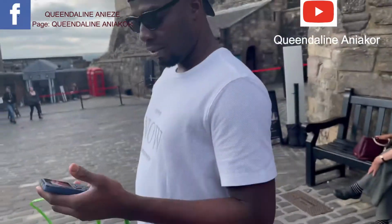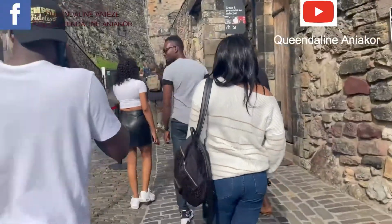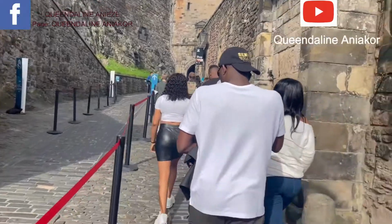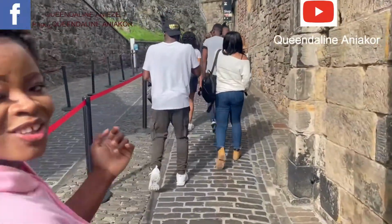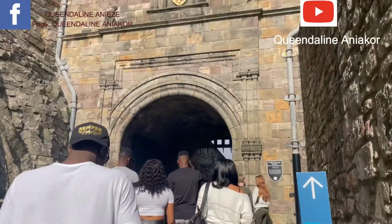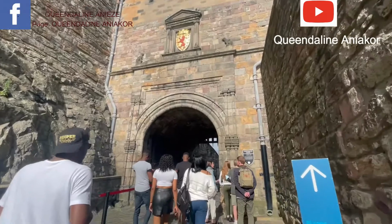Okay, to get into this castle is about 30 to 35, I don't know, I can't remember. We booked before coming. So let's walk straight into the castle, the main castle. The castle has a lot of facilities, toilets, gyms. In fact, there is the Edinburgh Castle gym, so you can get a lot of them. So this is the main and only entrance.